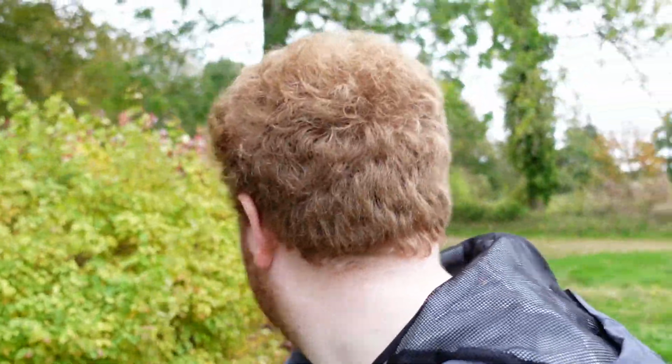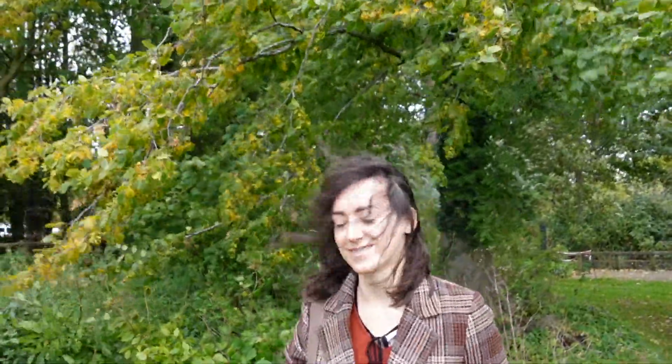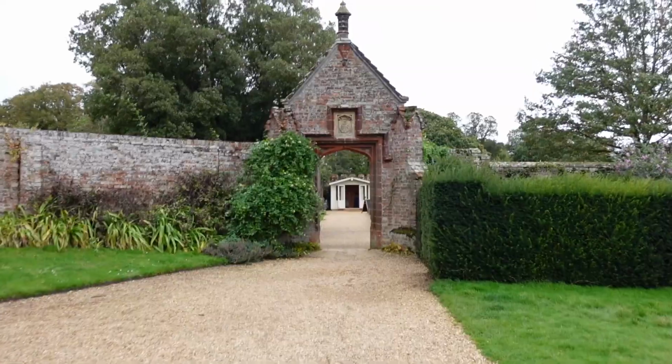I'm not joking, she spent all day pointing out every beautifully coloured bush. It is so windy, I am sorry if this is all that. I think we're nearly done. Is your battery done?